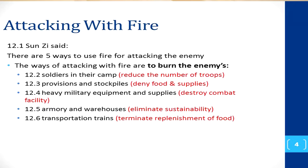The armies will light up the fires in the storage that has heavy military equipment and supplies so that the enemy does not have much of the heavy equipment to fight with. Hence, they might be taken down by the armies. Fire can also be set at the armory and warehouses. By doing this, the armies will not be able to withstand longer in the battle.